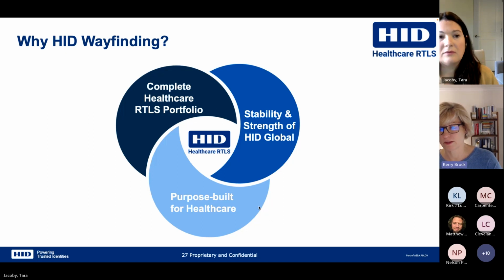You've got the strength and stability, of course, of HID Global and ASSA ABLOY. So we're obviously a much larger company than some of the other providers out there. And as Tara mentioned, this is purpose-built for healthcare.